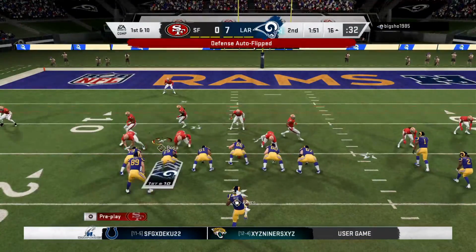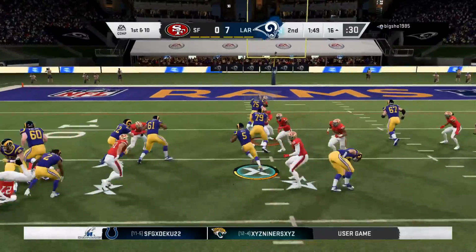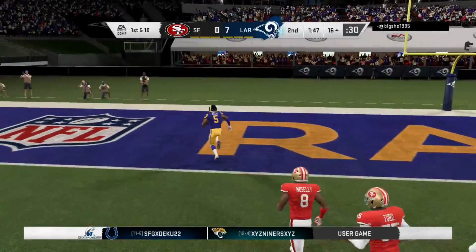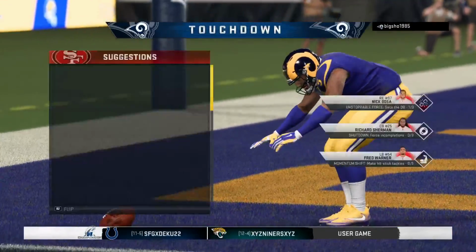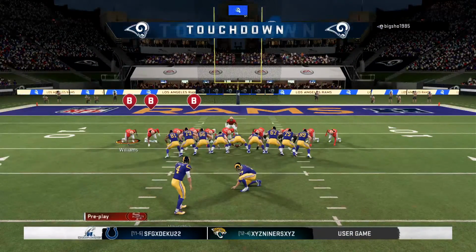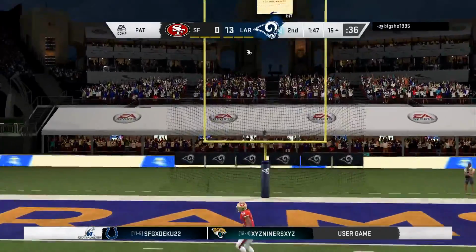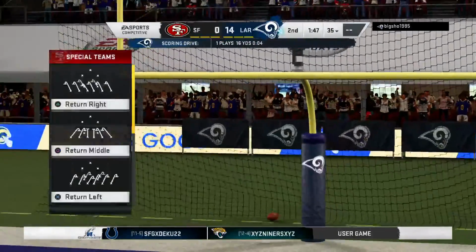Take over, 1st and 10 at the 16-yard line. And he's going to take this one in for a Rams touchdown. A 16-yard touchdown run, and the Rams tack on to their advantage. Hauschka adds the extra point.